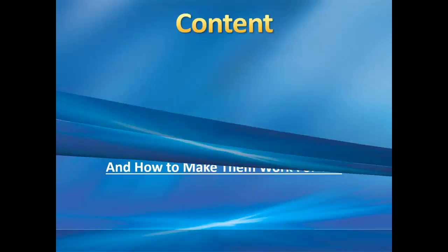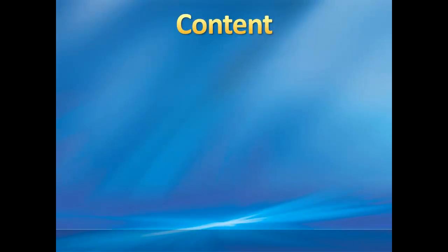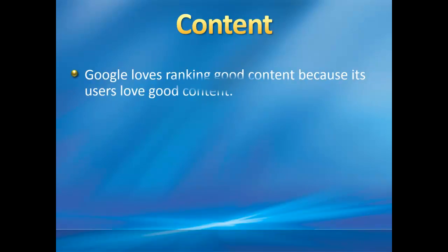So we're starting off with the most important, content. Content is always the most important step when it comes to search engine optimization because Google loves good content, because its users love good content. If they don't have good content atop the SERPs, then people aren't going to be using Google anymore. It's plain and simple as that.